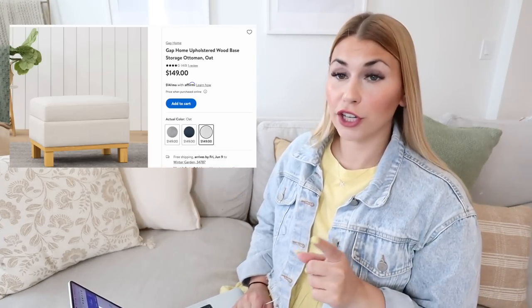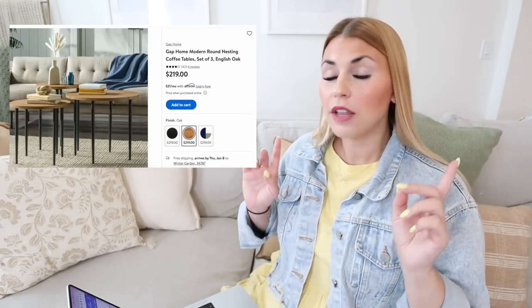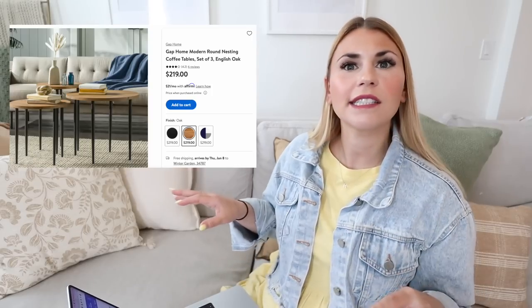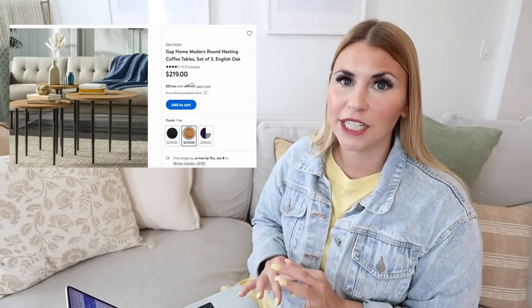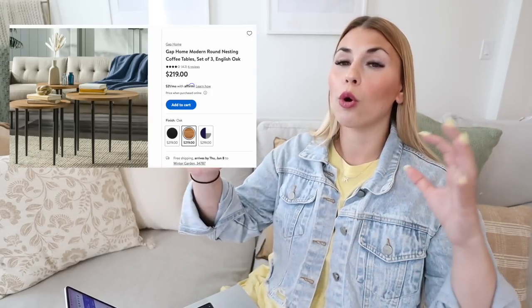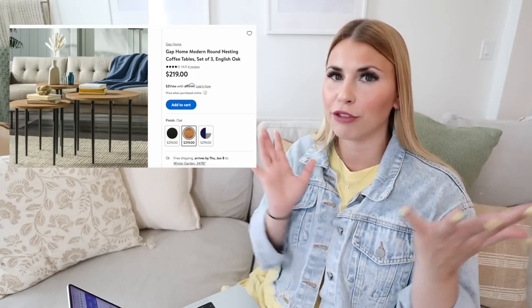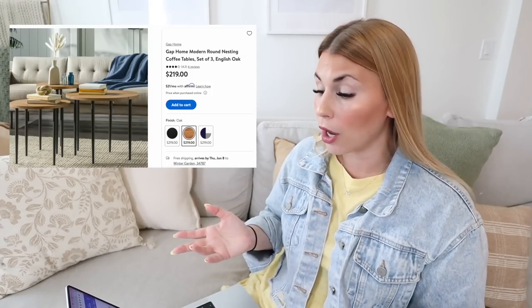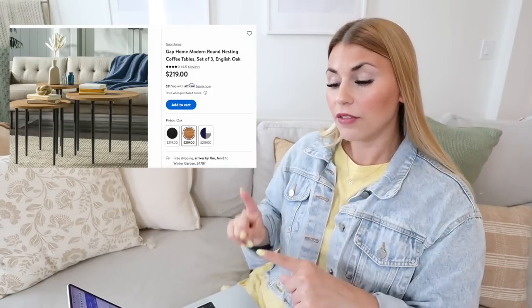There's also a ton of furniture in this collection. So the next item are these three nesting tables. These also come in three different colors. Nesting tables are so great because you can just move them around and use them however you need to, especially if you have like a sectional or if you have like a love seat and then two accent chairs. These are just so great because you're gonna get three tables kind of for the price of one, honestly. I also like the varying heights. I feel like that gives it a lot of visual interest. This comes in three colors.